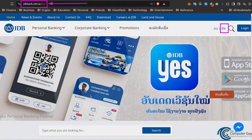Right, so the bank, there is a website for the bank, the JDB Bank. I did go and research, and I found the website for the bank. It's jdbbank.com, and they offer personal banking, corporate banking, promotions, and of course there's the Lao language that I wouldn't be able to translate, but they do have an English page where the relevant multilingual information is translated in the language of your choice. It's English, Spanish, and other languages available to view the pages.